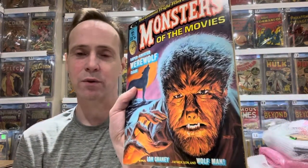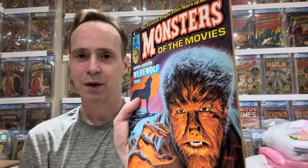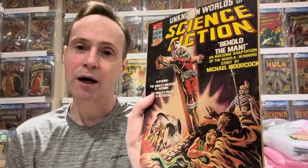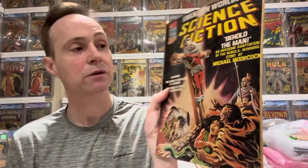Then we got Monsters of the Movies. This is a kind of a cool werewolf cover. Number 4. That's kind of a cool issue. Some nice monster magazines. Monsters of the Movies, another one. Number 5. So that's kind of cool. These are pretty great. I don't have those in my collection, so they're actually ones that I would have liked to have gotten.